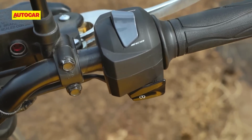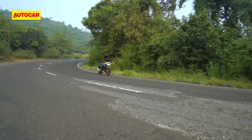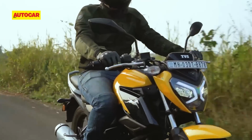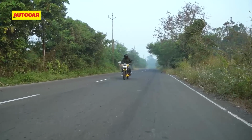The Eco and Power ride modes are another big feature. Eco mode brings the rev limiter in at 8000 rpm in the first 4 gears and at 7000 rpm in the 5th gear. As a result, it slows down the acceleration while also limiting the top speed.